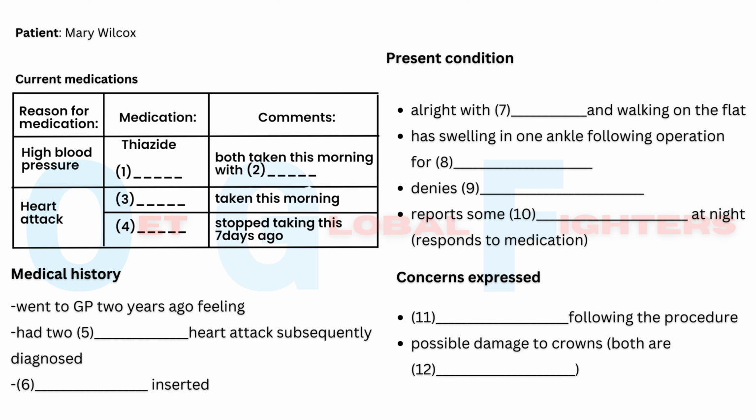Well, we have stairs at home, and we don't have a loo on the ground floor. It's on the first floor. So I'm up and down a few times a day. And walking on the flats, fine? Yes, that's OK. Any problems with your ankles swelling? Well, this one, it swells up if I've been standing. I had my veins done, my varicose veins, but the other one's all right. I sprained it quite badly last year, but it's fine now.